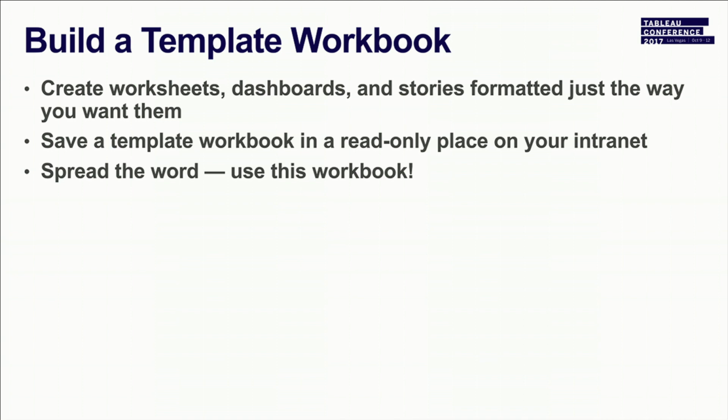Once you have an example workbook with worksheets, dashboards, and stories that are formatted just the way that you like, and just the way that your organization wants them, you can use this as a template workbook. Save a template workbook in a read-only place on your intranet, not a read-write place where someone might accidentally overwrite it. So someplace like a web server or something. Ask your IT department if you need some help with that. And spread the word. Tell everyone who uses Tableau at your organization, start from here. Because that way, if your job includes combining multiple workbooks together into one, starting from a template is going to make everybody's lives that much easier.